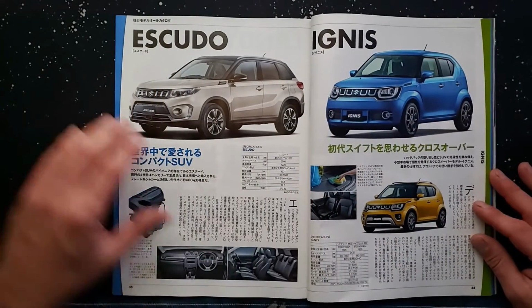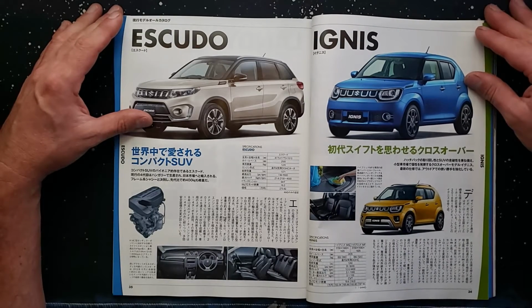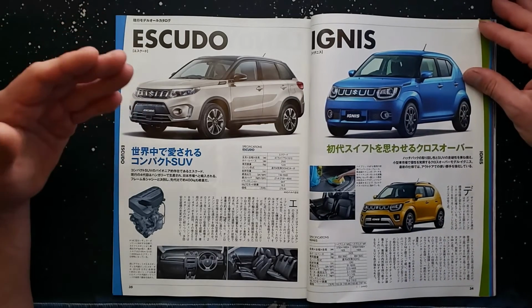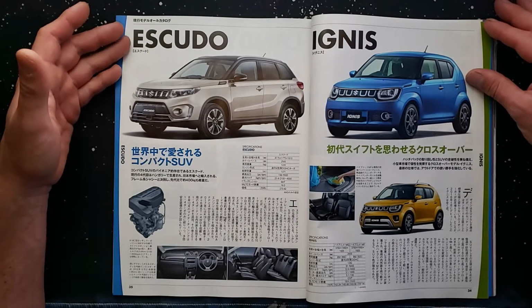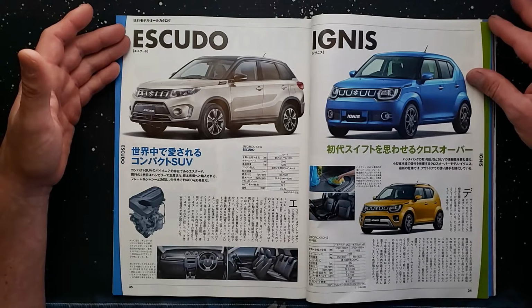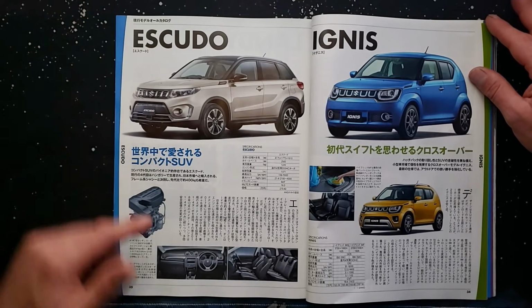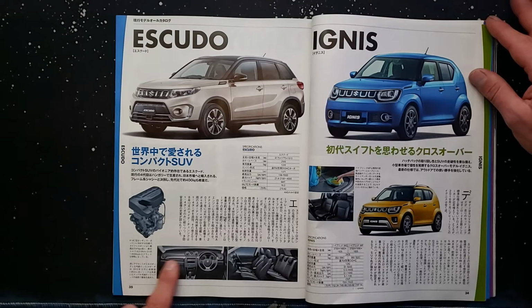The Ignis. I mean, these things are popular, aren't they? 91 horsepower. I guess this is the same engine as the other one. The Escudo. I mean, when I think of the name Escudo, I always remember Gran Turismo 1 and that crazy... Was it 1 or 2? I don't remember. That crazy Escudo that just dominated everything. And this is not that. So I am disappointed. Dashboard. I mean, my first thought is Jar Jar Binks for some reason, but we've got a three-eyed monster up the top here.